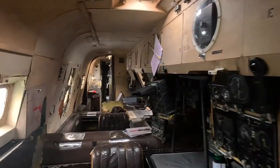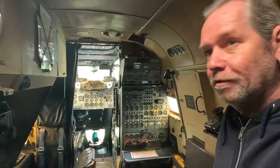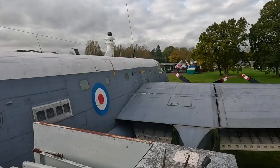We've got to climb over a few bits and pieces to get to places. The old analog equipment, isn't it fantastic? This is all used in the Cold War. 10-man crew, this is the same. Thank you, Mike. If you ever see this video, thank you very much for showing me around. I'd say the passion of the volunteers, of people who used to work in the Air Force, is incredible.